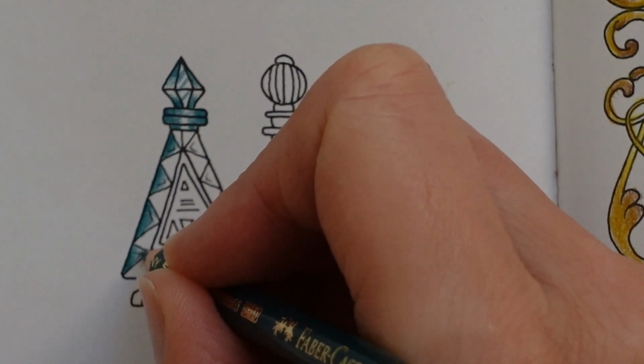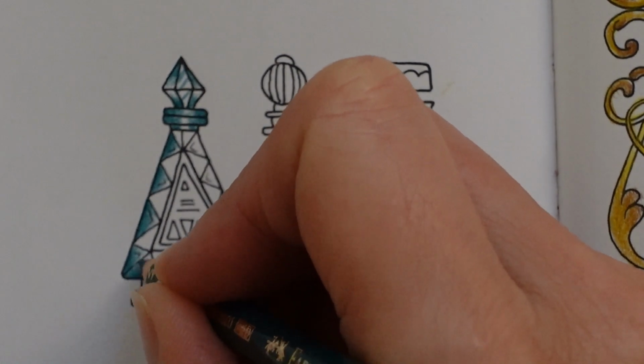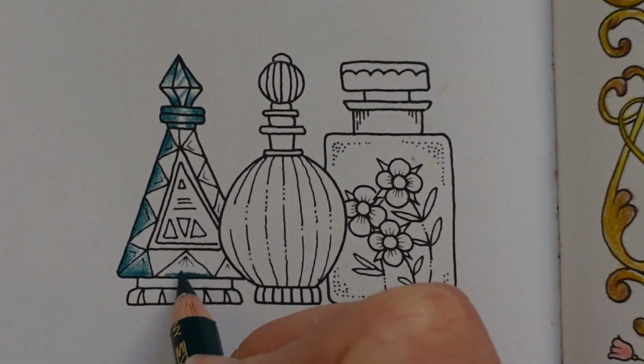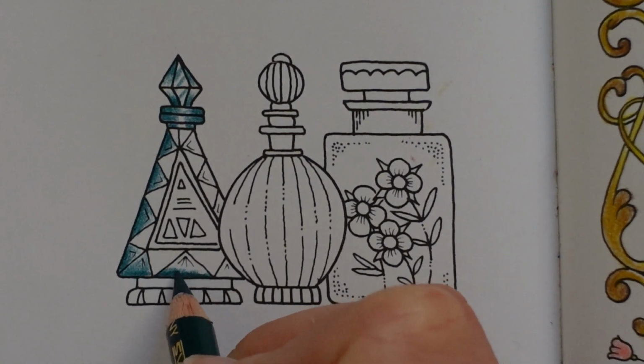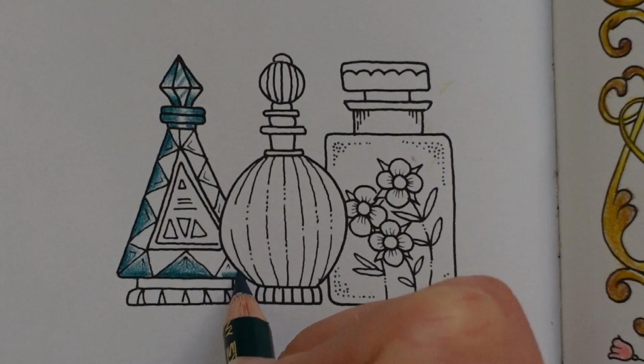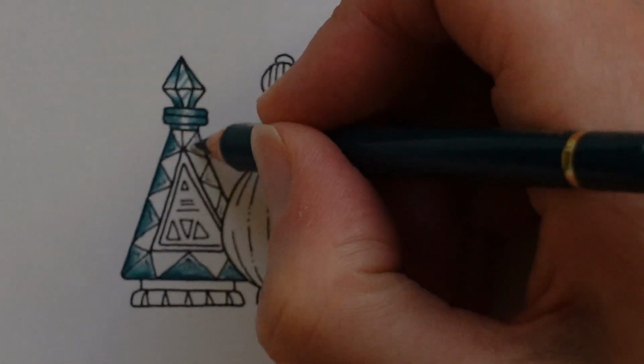Okay, so I'm just trying to fade up all the way around. It's just the same thing with each of them, and then we'll use a slightly different shade of bluey green for the other bits.